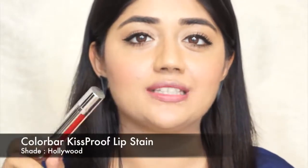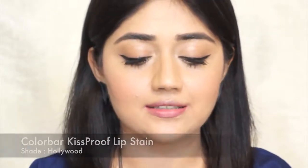And to complete this day to night transition, I'm just going to add a pop of color on the lips. I'm once again going to use the Color Bar Kiss Proof Lip Stain, but this time I'm using a beautiful red color. This is the shade Hollywood, and it's the perfect color for an evening out.